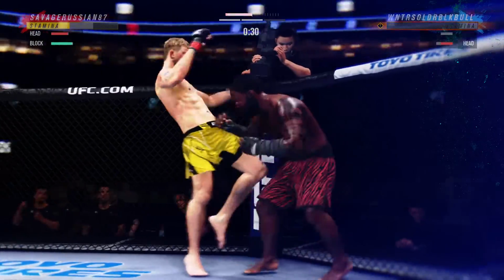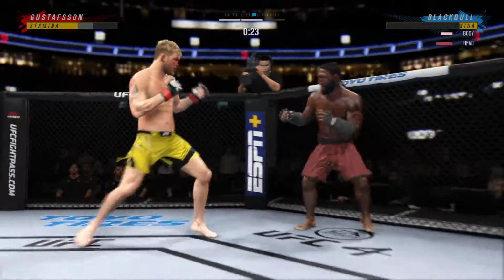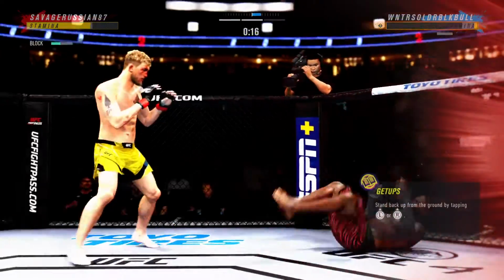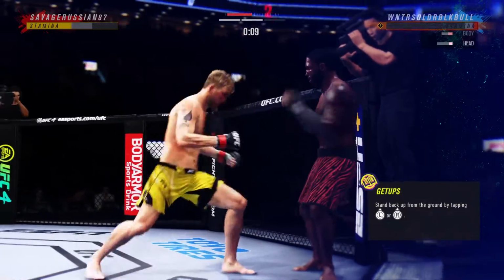Oh, a violent strike to the body. This could be the end. This fight is close to being stopped. That was a massive shot to the body. Oh, shot to the body.